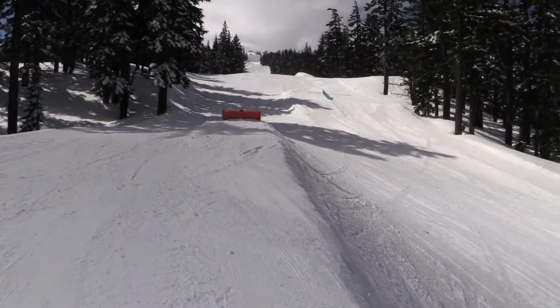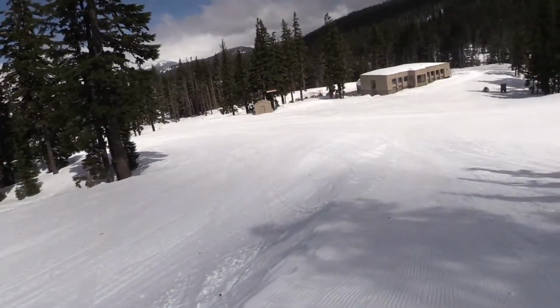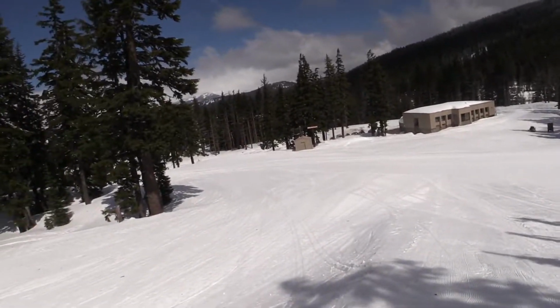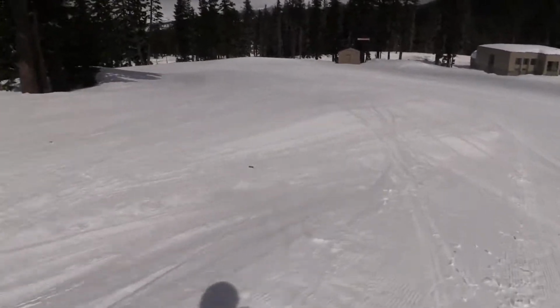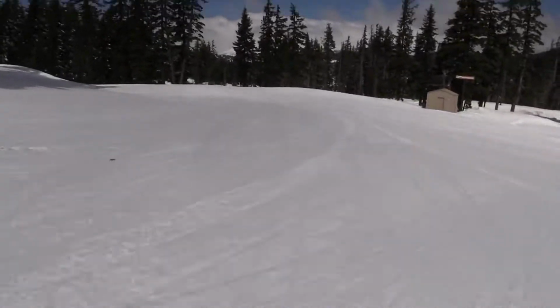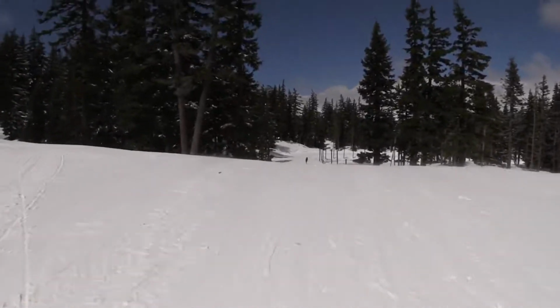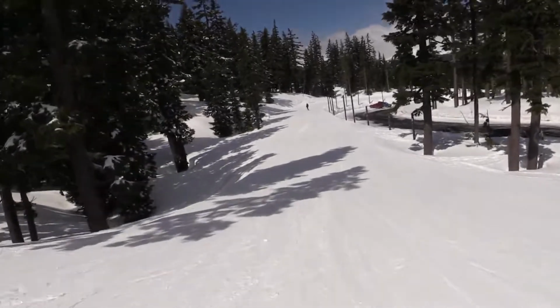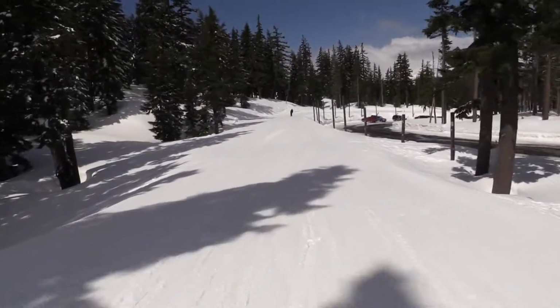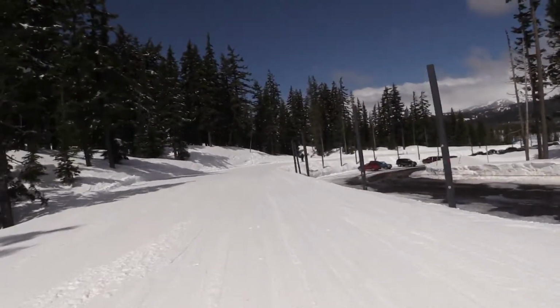Now, don't forget, there is a whole other park over off the Sunrise tier. That's called Short Sands. And Short Sands Park is small. So the idea is that if you're just a little kid starting out, or even if you're not a little kid, you just want to experiment with riding park, boxes and rails, and jumps and whatnot, you go over to Short Sands.